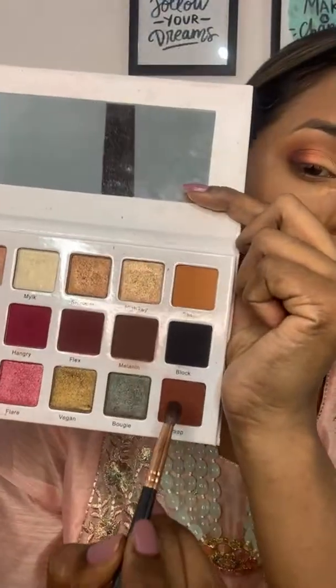Hi Tanisha. So now I'm gonna take the shade Leap on the same tapered brush. This is like a deep warm toned brown shade, again matte. There are no shimmers in this eyeshadow. And just run that on the crease, sorry, on my lower lash line.